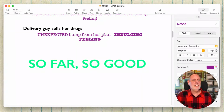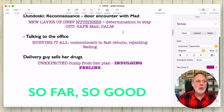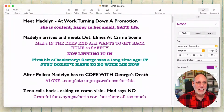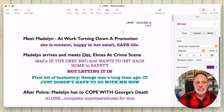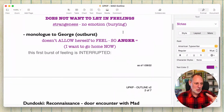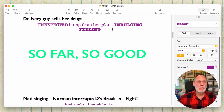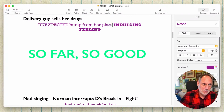She's indulging the feelings. Now, the thing about this is that we know under all of these scenes, there is like a ticking time bomb of feeling. She's saying, I don't want to have feeling. I don't want to have feeling. No, screw you. I'm not going to have feeling. And we know that sooner or later, because this is the way stories work, that feeling's going to come out. And that's what happens here. Boom, unexpected bump from her plan. And she starts indulging feeling.